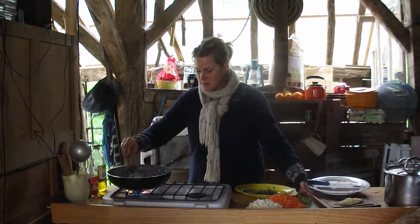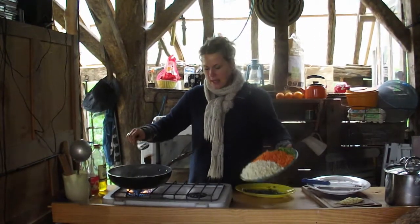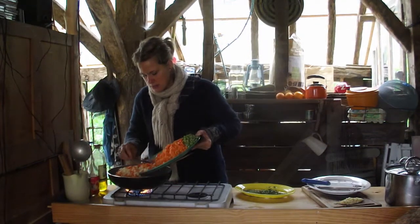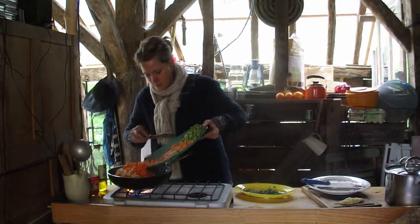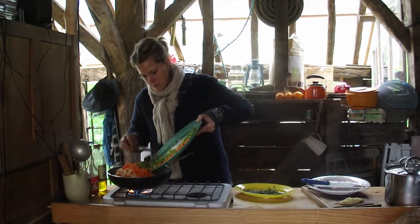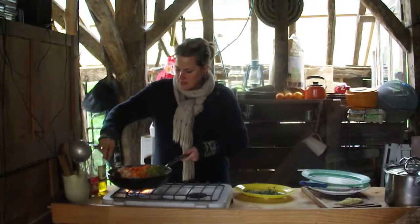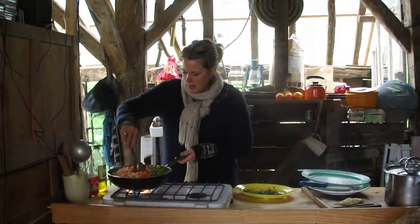So our onions are hot, but they haven't coloured. So let's get in the rest of the vegetables. The parsnips, the carrots, and the celery. Carefully stir it all in.